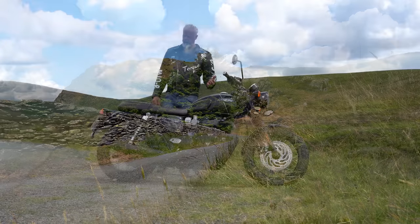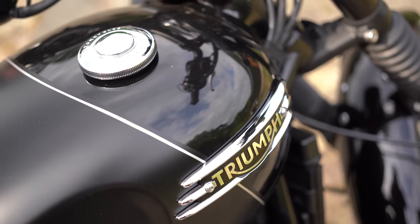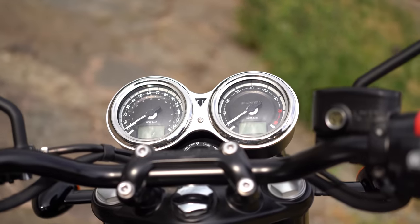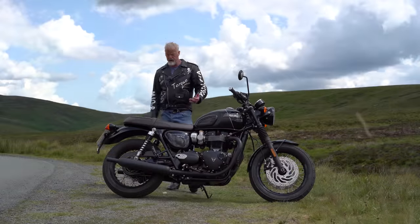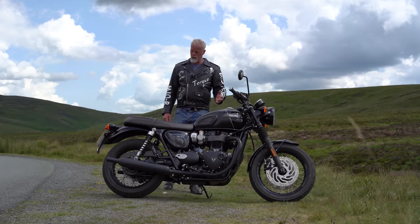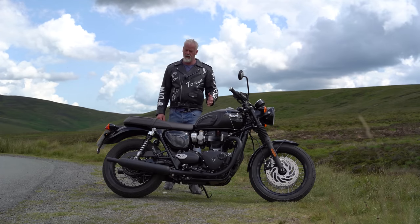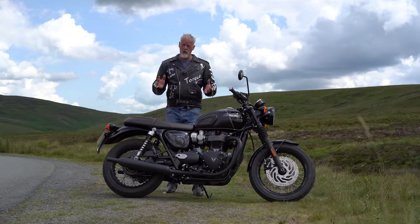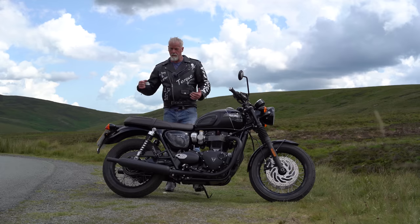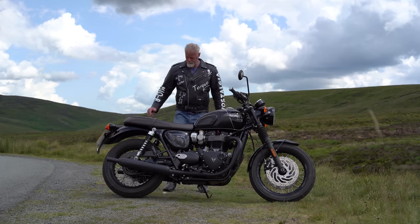The price in the UK is £11,795, and check in your country what the prices are there. The T120 produces 78.9 brake horsepower at 6,550 RPM. And 105 newton meters of torque, or 77 foot-pounds, at 3,500 RPM, which is nice because that comes out quite low in the rev range, which allows you to sort of burble around when you want to. But when you twist the throttle, that torque's there to propel you into the future.